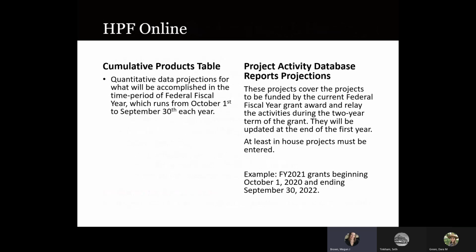The second piece of your application will be in the HPF Online, and what we're looking for is for you to put projections into the Cumulative Products table, as well as the Project Activity Database. In the Cumulative Products table, we're looking to see what you plan to accomplish in all of the program areas, and those are things like National Register, Tax Incentive, certified local government, etc. Those program areas that are outlined in the National Historic Preservation Act.